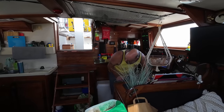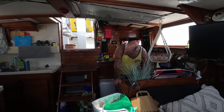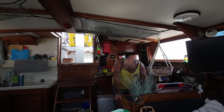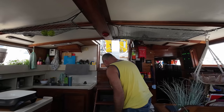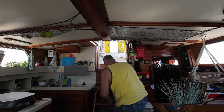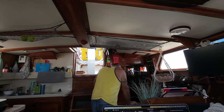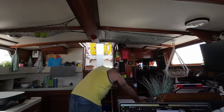Is the inverter still on? How can the inverter be on when it's off? The green light's on. I'm going to turn that shore power off just to make 100% sure. How does it be on? Oh, because I left the breaker on. Let me just turn this off. So we've got no shore, we've just got inverter. And it's off. I've opened the seacock. That's switched on.